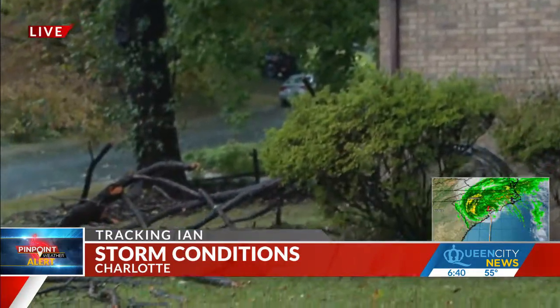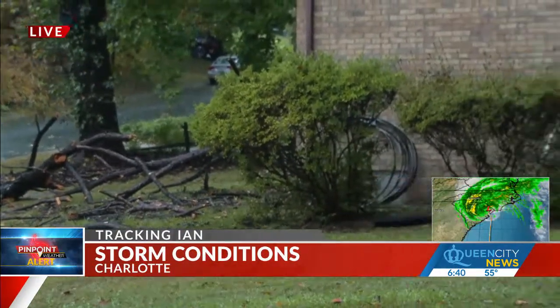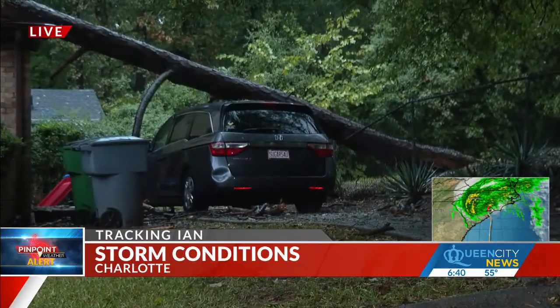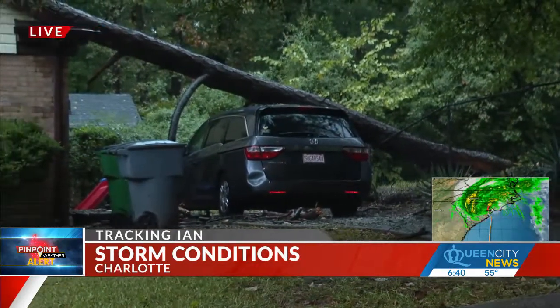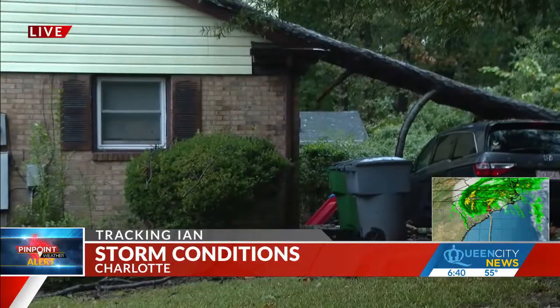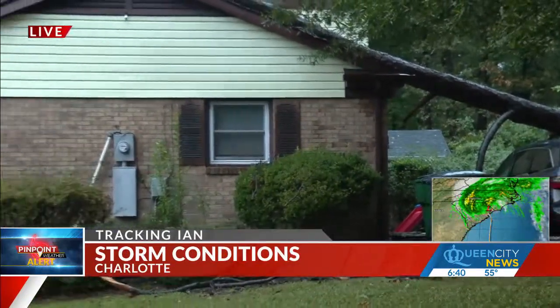And this tree fell earlier today. Since then, Charlotte Fire Department has responded to 39 storm-related emergencies. That's just since 3 o'clock this afternoon. Two families so far have been displaced and are getting help from the Red Cross. And most of these storm-related damages here in the Charlotte area have been trees and power lines on homes and on buildings and on cars. Thankfully, so far, no one has been injured. So that's at least the good news out of this.